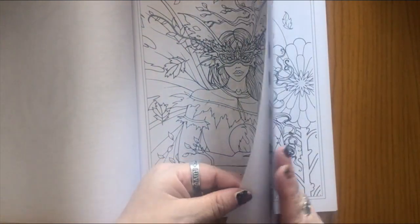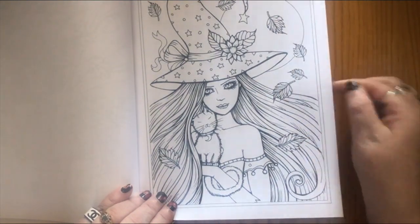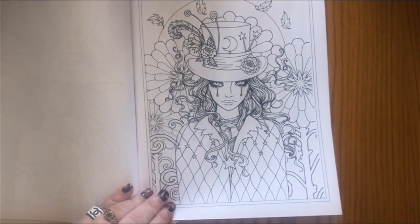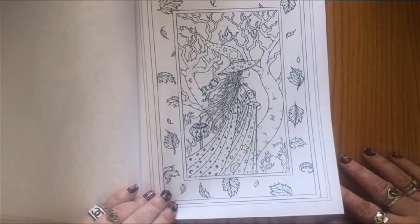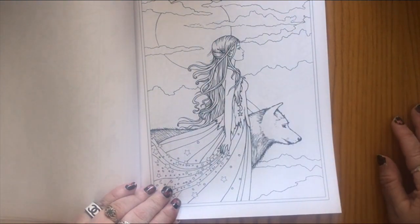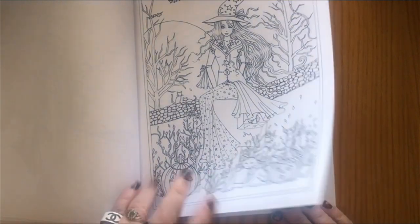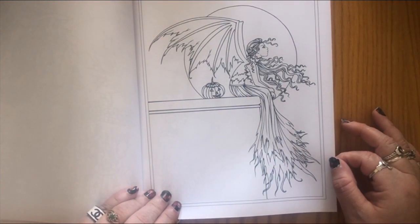I would say that this paper would show bleed through with wet media. It's not especially thick. But all you would have to do is just put something underneath and you will get a little bleed through. If you don't want the bleed through, you can coat the page in clear gesso and that will prevent the bleed through. But many people don't like the texture that gesso leaves on the page. Personally, I don't mind it. I would rather prevent the bleed through than have a little texture, but everybody's different, so you kind of have to decide what you want.